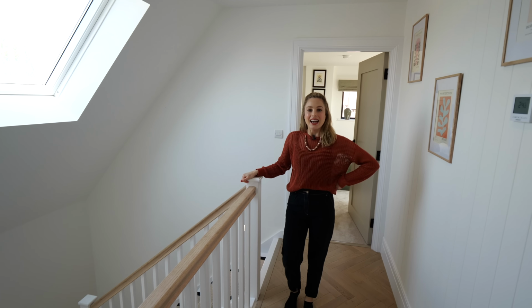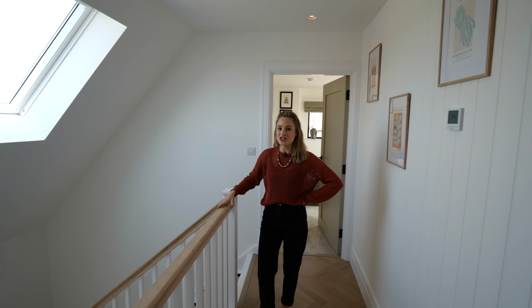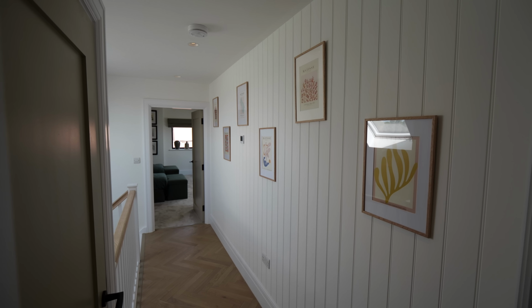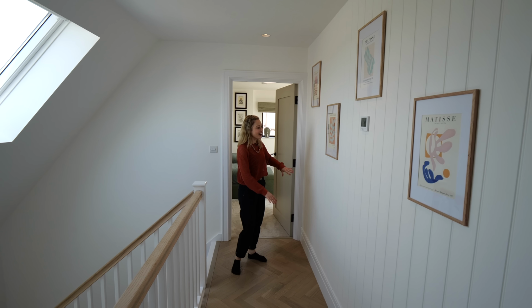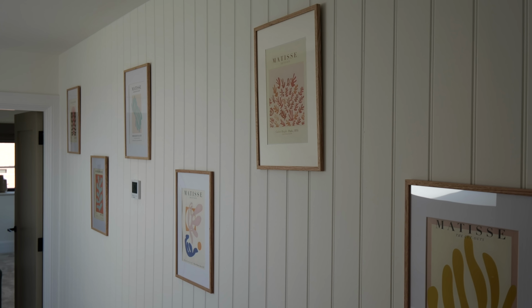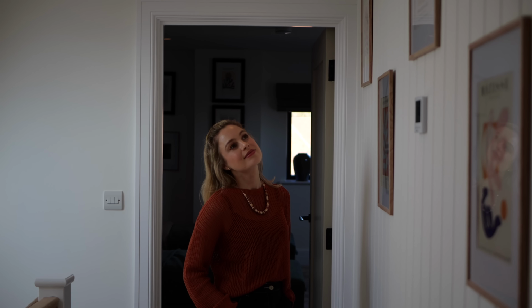the property. And I have to say, that skylight that I mentioned earlier is certainly doing its job. It feels so light up here, it's beautiful. And then I really love this featured panelled wall here. Kind of gives me holiday cottage or the Hampton vibes.